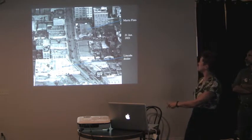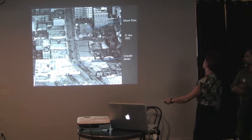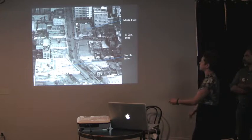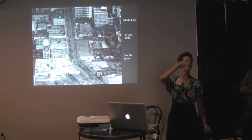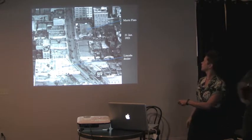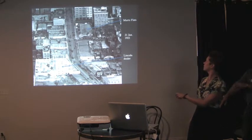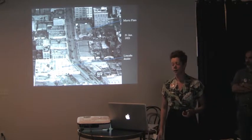And you can also see this Lincoln dealer. Who was it? Oh, that was a Studebaker. No, it was Lincoln during this time. It was Hoffman Studebaker later. So this is a Lincoln dealer, and he had a test track on the roof, which I think is really cool. But it's a really big building, so you can recognize and you can see that you sort of triangulate between the Lincoln dealer and Mark's Flats.